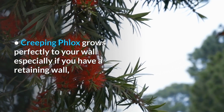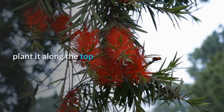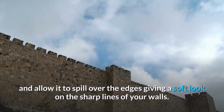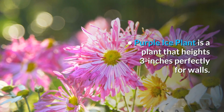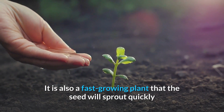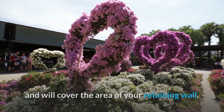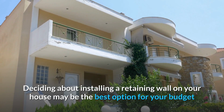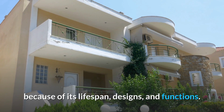Creeping phlox grows perfectly on your wall, especially if you have a retaining wall. Plant it along the top and allow it to spill over the edges, giving a soft look to the sharp lines of your walls. Purple ice plant is a plant that grows 3 inches tall, perfect for walls. It is also a fast-growing plant whose seeds will sprout quickly and will cover the area of your retaining wall. Deciding on installing a retaining wall on your house may be the best option for your budget because of its lifespan, designs, and functions.